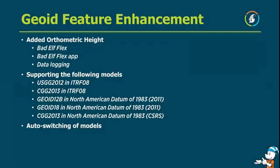So moving on to the next slide. What we've done with the Bad Elf Flex is quite interesting. We've added full orthometric height support directly on the Flex through the Bad Elf Flex app and in all the data that's logged by the Bad Elf Flex. Not only have we added orthometric height support, but we've added both forms of geoid, whether you're operating autonomous, which would be kind of in an SBAS mode, or without SBAS, or through a corrected mechanism such as RTK. We have datums available. This is the list that we're starting with, and it covers the US and Canada.